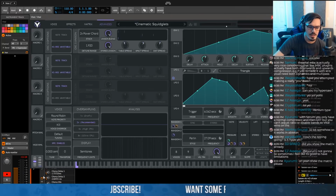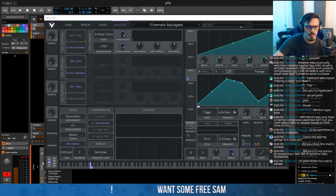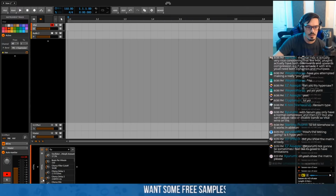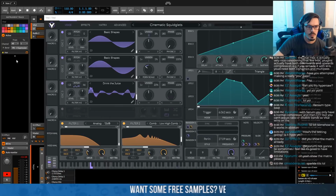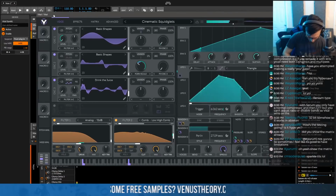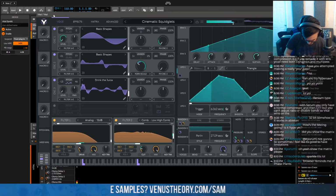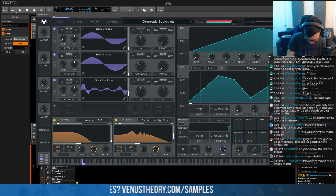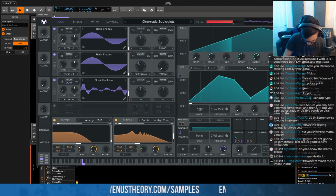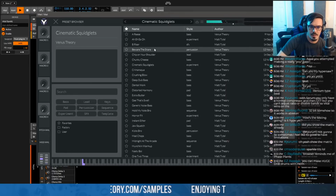I guess it doesn't save MPE in the patch. That seems like a bug, maybe. Oh god, now I can't get Bitwig to let me go in here and enable MPE again. There we go. I think I showed that one earlier. Yeah.